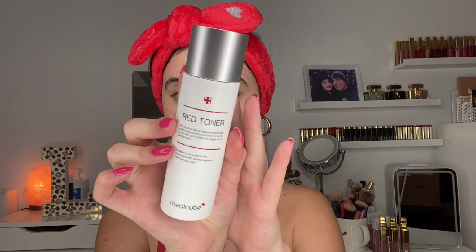So first of all, the red toner. I have been really liking this. I actually am not a big toner person, but this one right here just has something about it. I think it might be since it's that gel form where it doesn't cause it to be too stripping on the face, and it actually feels really nice and moisturizing.